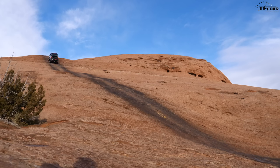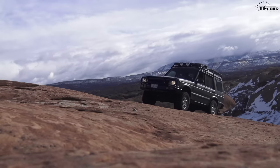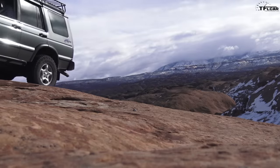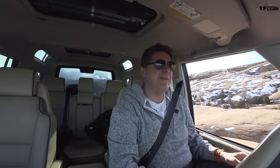And we're out here doing everything that those Jeeps can do. I think really what we're trying to prove is that you don't need to spend a lot of money to have a lot of fun. Just go out and get yourself a used Sammy or Landy or TJ, and don't be afraid to come out here. It's glorious, it really is.